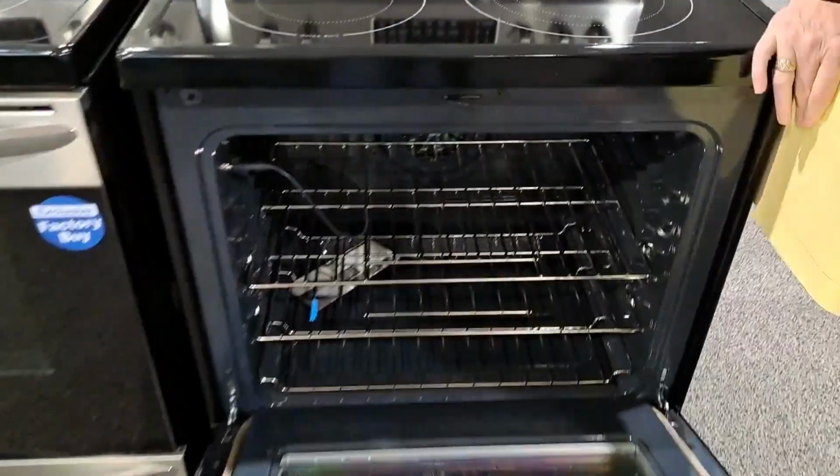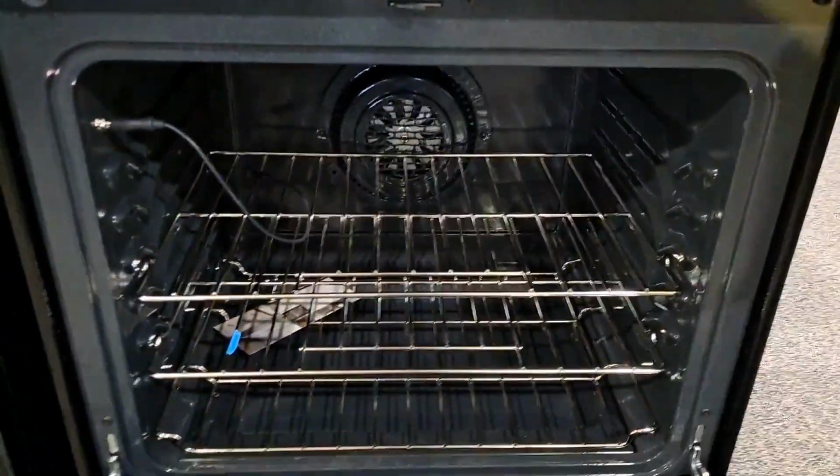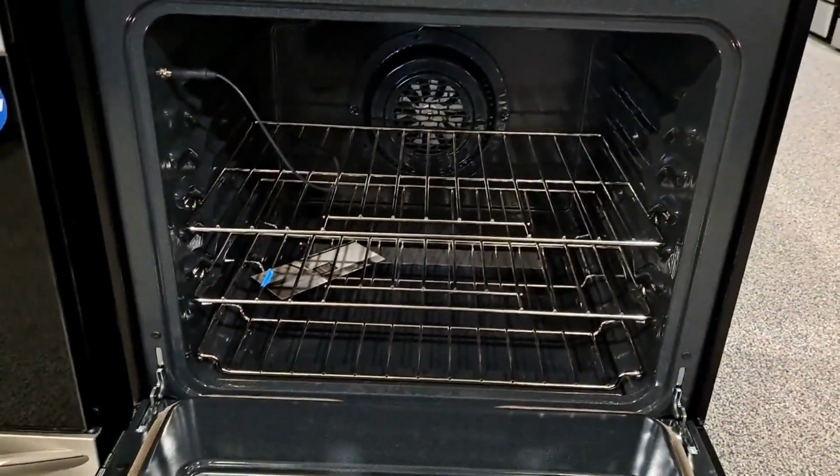It's got air fry inside of there. So air fry is a special way of cooking things that traditionally you would fry. Instead, you're going to put it on a pan in here, and it's the same delicious flavor, but it's got a lot less fat in it because you're not frying it. So, air fry is probably the biggest thing right now in cooking. And I think you'd really enjoy that. A lot of people are coming in just for that to replace the range. So this one has that in there.